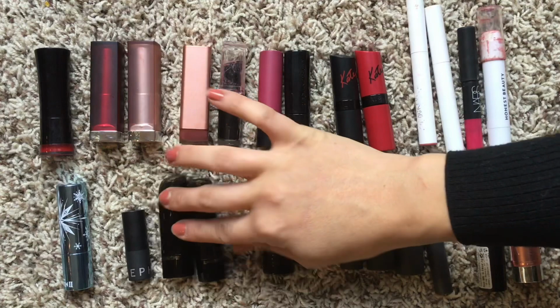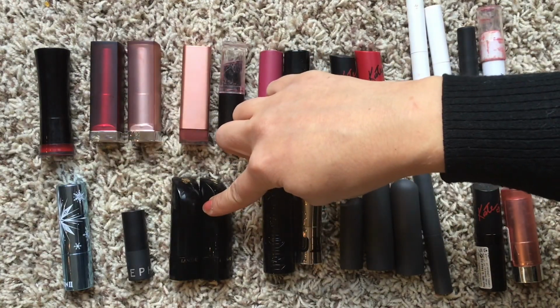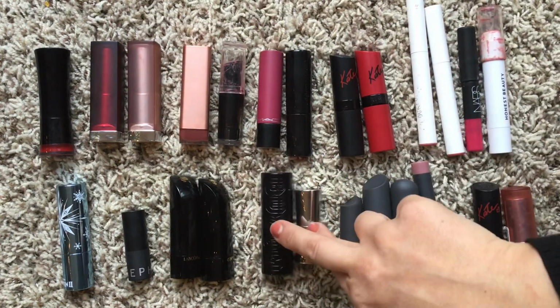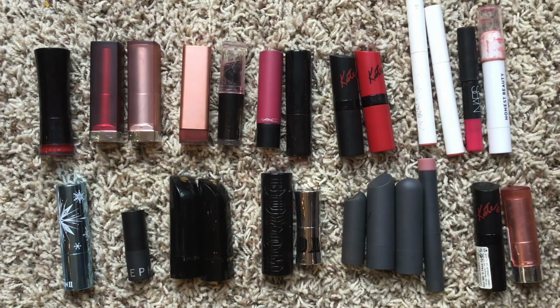And then I have 2 from Lancome. These are great. I think I have a friend who got these in marketing or PR, and she gave these 2 and this Urban Decay and this Buxom to me. Yeah, I have 2 from Buxom, 4 from Bite. Bite Beauty is probably one of my favorite lipstick formulas, and I love that they're made with really good ingredients that don't have any chemicals, because you know you're eating your lipstick. You might not realize it, but it is happening.